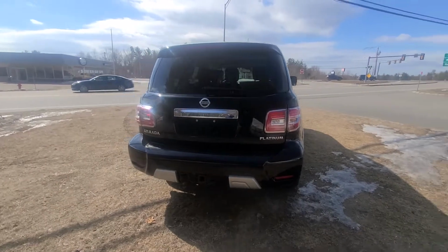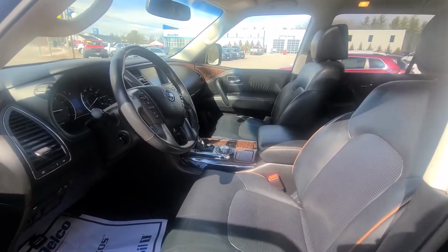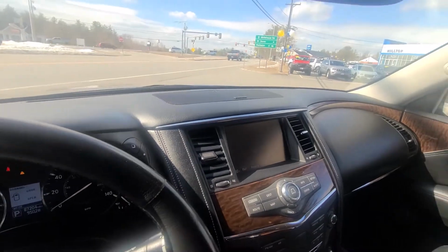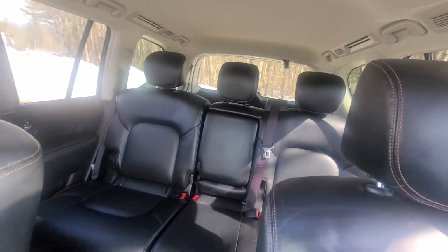We just got it in, just had it cleaned up, just pulled it out in the lot. Inside, all heated leather and charcoal, navigation, backup camera, sunroof, third row seat, unbelievable vehicle.